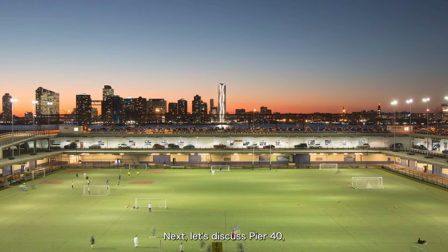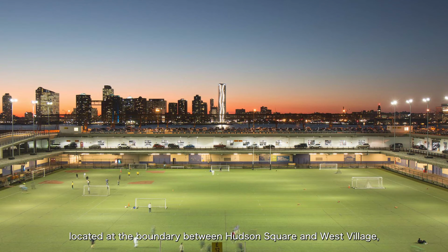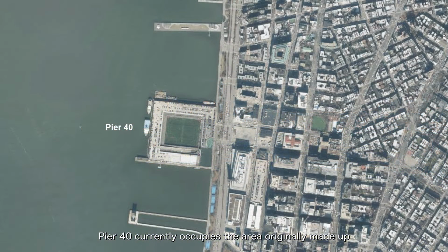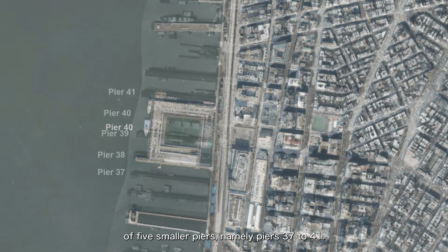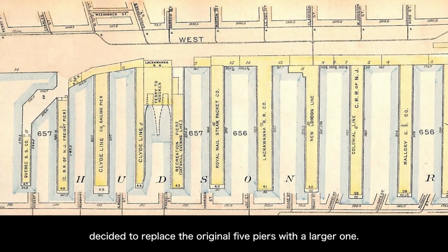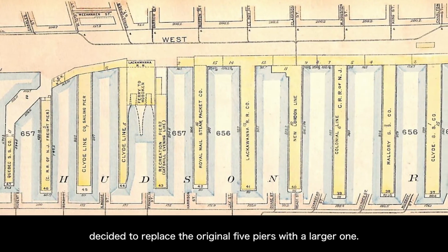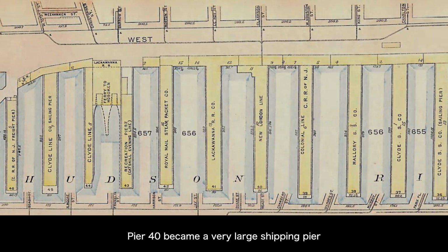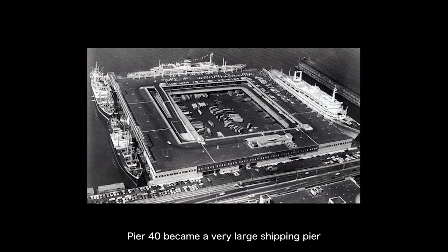Next, let's discuss Pier 40, located at the boundary between Hudson Square and West Village, and its relationship with the St. John's Terminal Development Project. Pier 40 currently occupies the area originally made up of 5 smaller piers, namely Piers 37 to 41. In 1956, the New York City government decided to replace the original 5 piers with a larger one. After its completion in 1962, Pier 40 became a very large shipping pier.